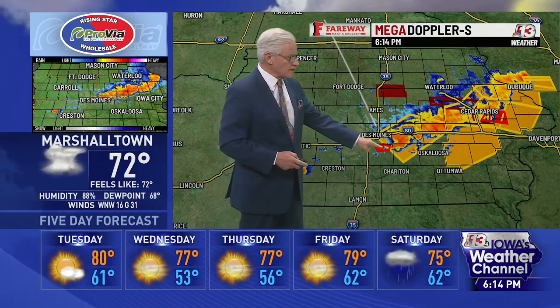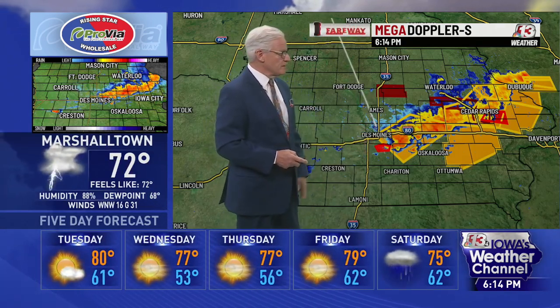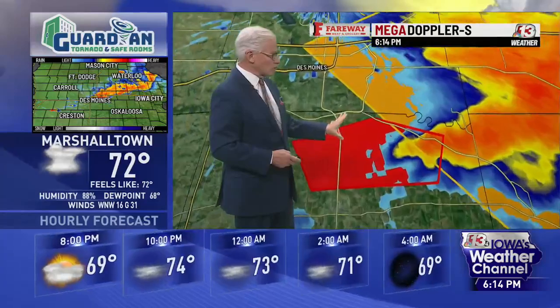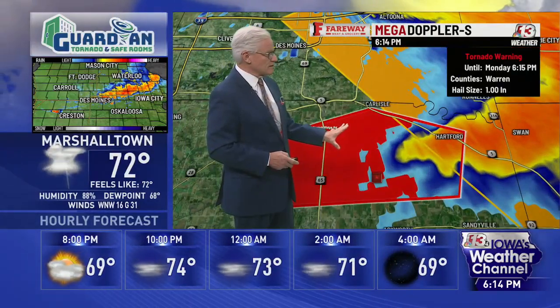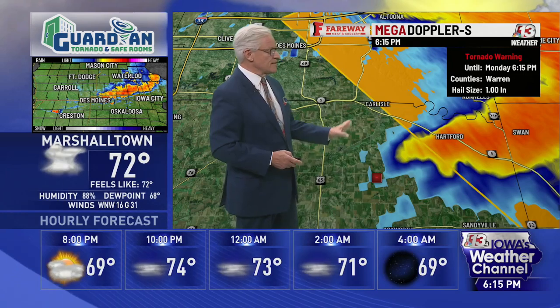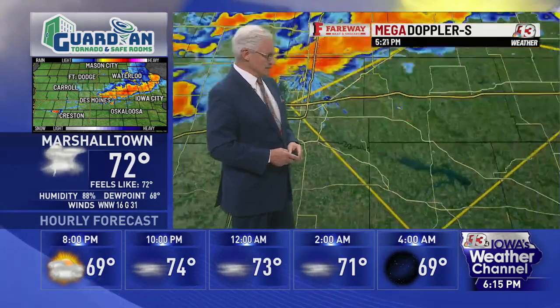A tornado warning still in effect for about another maybe half a minute for Warren County. That's that bright red. But that's where we're finding, again, that tornado warning that will be allowed, I think, to be canceled a little bit, maybe of a notch there around Hartford, just as I speak. That's where that tornado warning now has moved on. The severe thunderstorm outline is in this bright yellow from Des Moines to Knoxville, Pella as well, back over to Newton. You guys need to be seeking shelter.